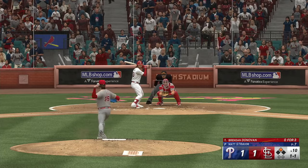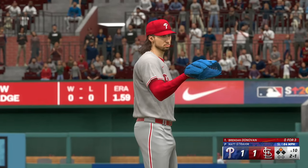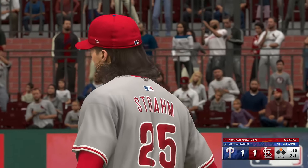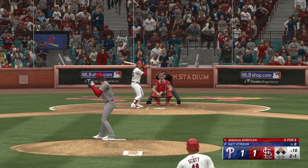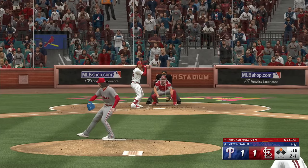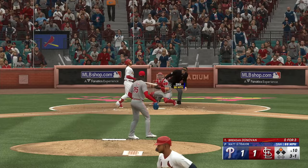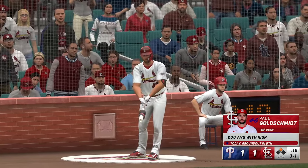The 1-1. Slider misses outside. Pretty easy to give up on that pitch right there. Started on the edge of the plate with the spin. You know it's going to finish well off the plate. The 2-1. Little chase that time. Paul Goldschmidt to bat next.